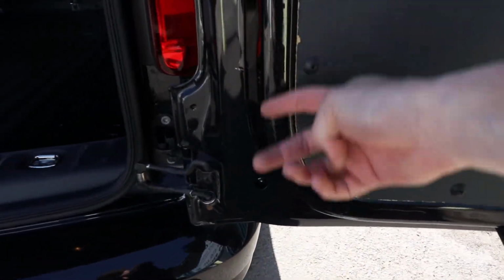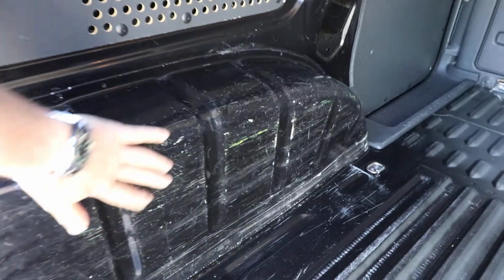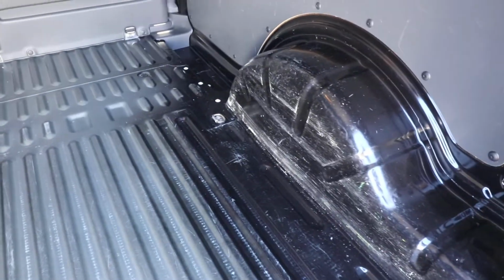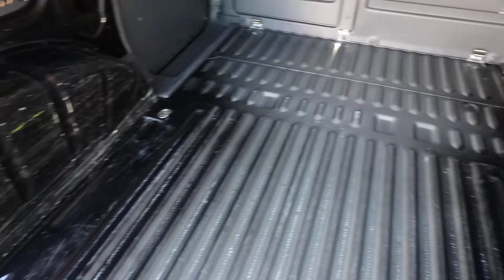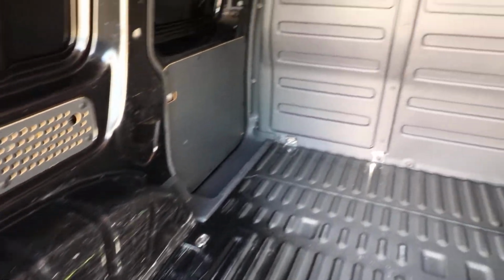A couple of little marks, of course, as you would expect. This van hasn't been ply lined, and you can see that by the marks here on the inner wheel arches. I would imagine with the nature of the work that this has been doing, that's going to be plastic crates or something like that, which have been loading in and out of here. But all in all, it's in absolutely fine order.